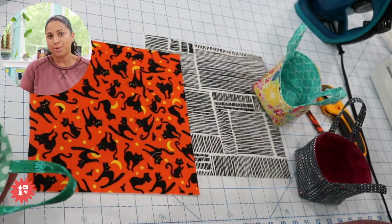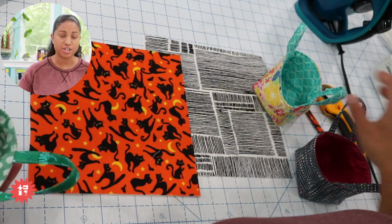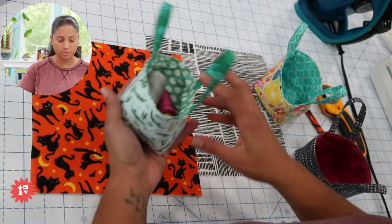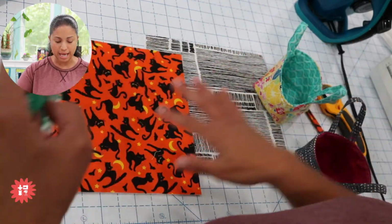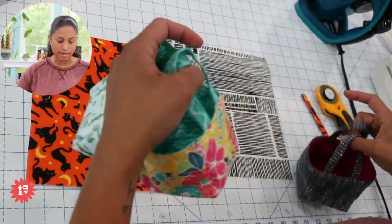Maybe you use some of them in a project and you got some left over. Or if you have fat quarters, yardage left over, you can cut them down, okay? So super cute little baskets. I'm going to make a Halloween-y themed one. I love Halloween. And we have a Halloween party at our house every year.